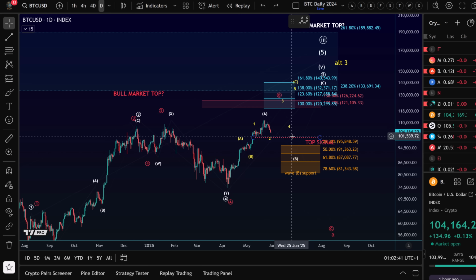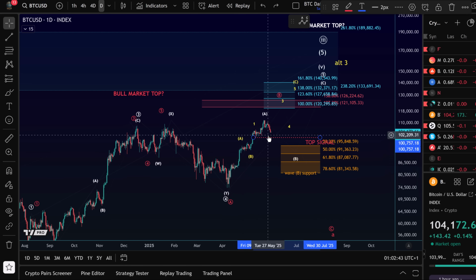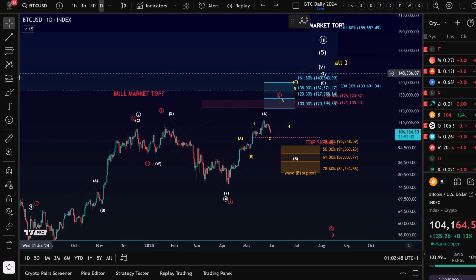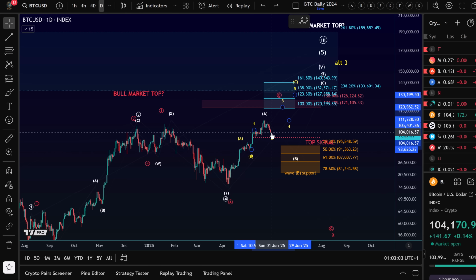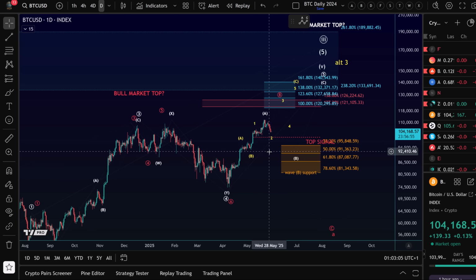There is likely going to be some structural support, at least from a daily chart point of view, at around $100,750. This is the previous swing low from the 12th of May. Below that level, it might become more probable that we're actually in the white B wave, not yellow. People ask me, is it white or yellow? I can tell you these are both the probable options.